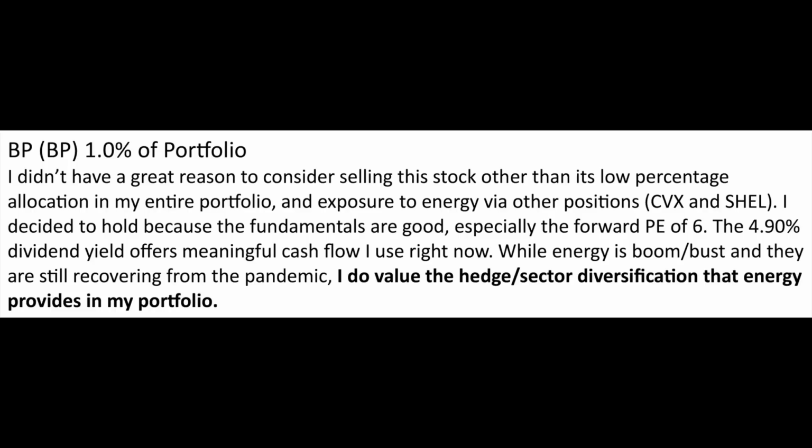I mean, Walmart and Caterpillar for me are strong holds. I'm not going to even consider selling those. If something were to happen in the future and I needed to raise capital, maybe I'd consider selling BP, but I have some others I'd probably sell first. But anyways, with a forward PE of 6, with a meaningful cash flow right now, it has a 4.9% dividend yield right now. I use that cash flow right now to pay bills.